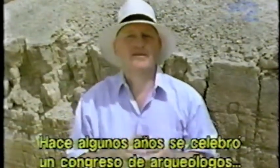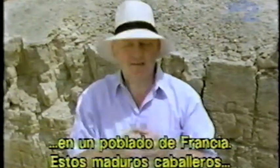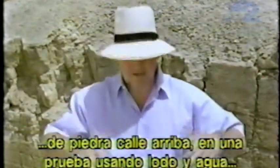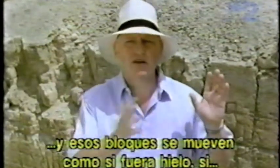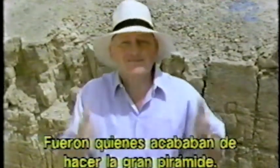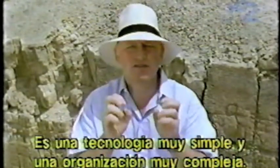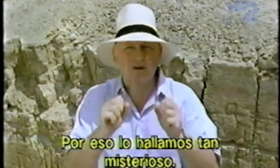A few years ago, there was a congress of retired archaeologists in a village in France. And these elderly gentlemen, without too much physical effort, pushed huge blocks of stone down the high street in a test using mud and water. These blocks move like they're on ice if you get it going right. And these people were very skillful. These were the guys that had just made the Great Pyramid itself. It was a very simple technology and very complex organization, the absolute reverse of the modern world. That's why we find it so mysterious.